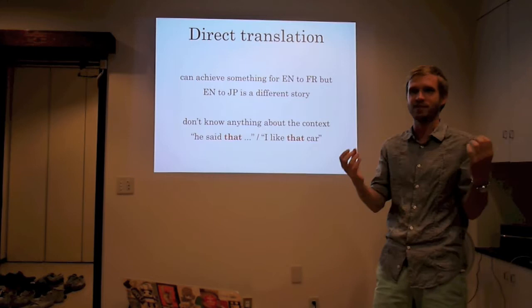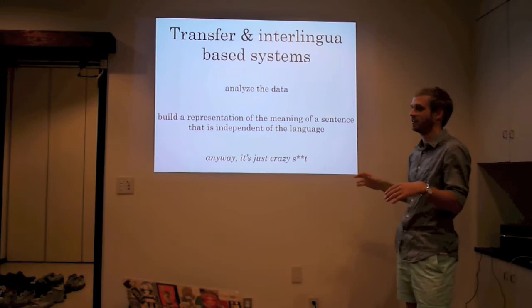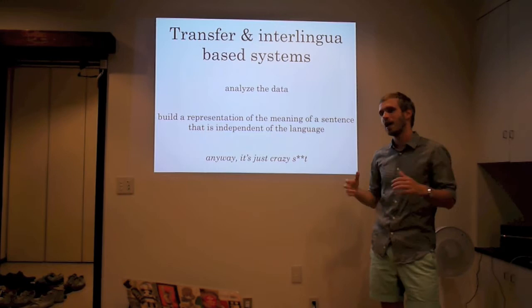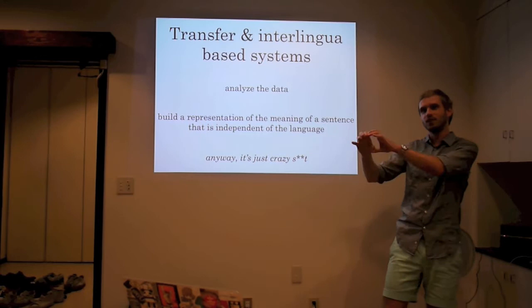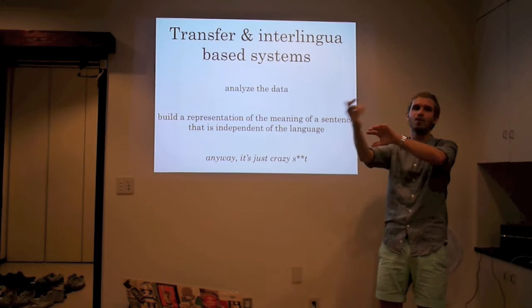So after that, when all the guys were like, yeah, this doesn't work, we need to do something else, they went crazy and went with transfer and interlingua web-based systems, and I won't get into details here because it's just complicated. So imagine you have a sentence you want to translate, and you know that in English, this kind of sentence has a syntax tree or whatever, that says, okay, this is basically how it's working. You have nouns and verbs and everything, and then you transfer to French, for instance, and we know that the nouns go like this, and then you generate. So it's just crazy.